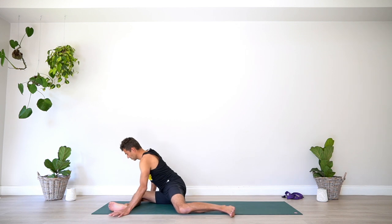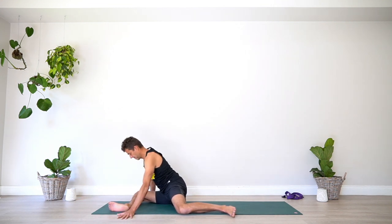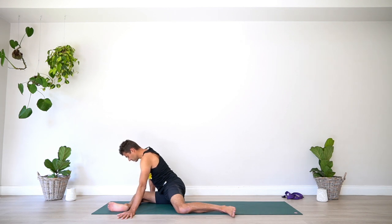Walking the hands a little bit forward, but not too much. You don't want to be all the way here. And then let's work on the mobility. Mobility is hard work. You put in the work, you do activations, and then you get back active results. If you only do passive stretches, you only get passive results. That's how the body works.